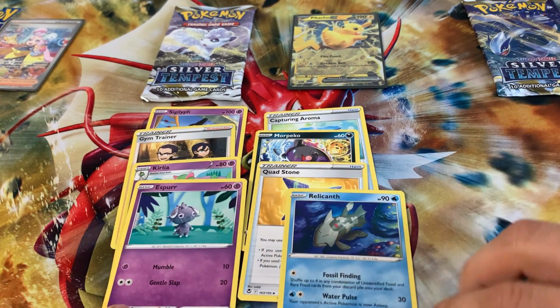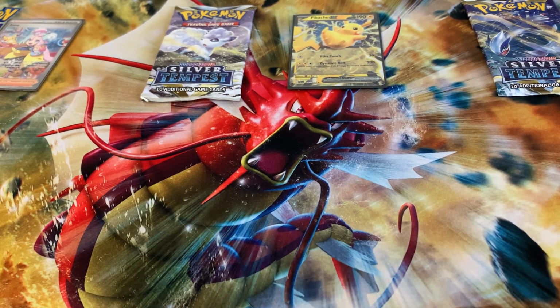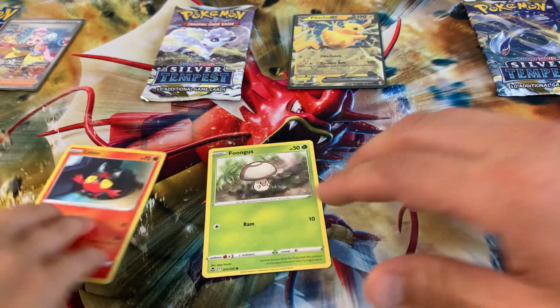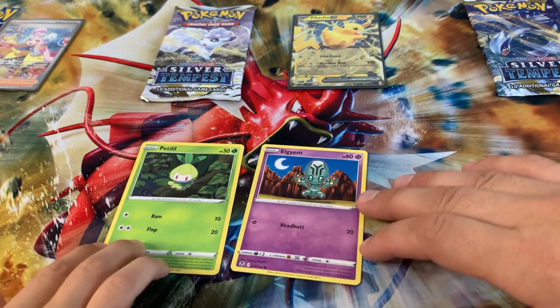3, 2, 1. Esper. Oh, no! Relicant. My boy. Esper. Yeah. So TCG Dad just took 4 points home. Ooh. And I mean, yeah, I'm just going to throw out a Sandy Ghast. Yep. I'm just going to take this whole pack, guys. 3, 2, 1. Fungus! Oh no. Yay! Fungus. Stand up and fight, Fungus. 3, 2, 1. Potato! Elgium.